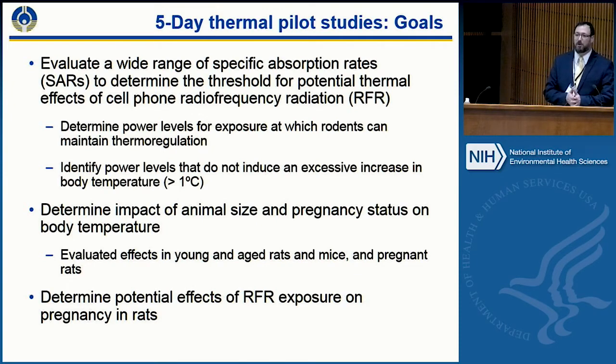So basically what we wanted to do is to investigate the impact of animal size and pregnancy status on the exposure levels or the response to heat. So basically the goal was to determine what power levels might be excessive as we moved forward to select exposures for the subsequent studies, the 28-day studies as well as the 2-year studies.